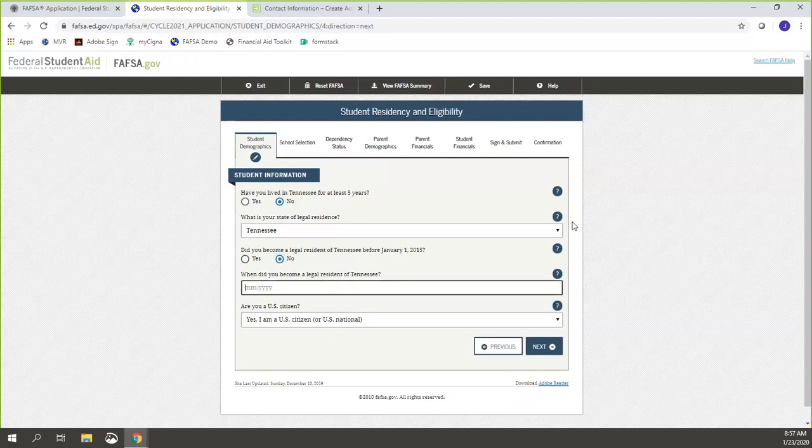So if I moved here January of 2018, then type 01-2018. That's how they need to do this. Again, I would not get caught up in the word legal there. Some people do. I would say do not get caught up in the word legal there. All right, on the next screen.